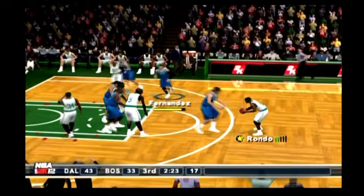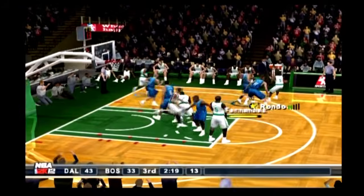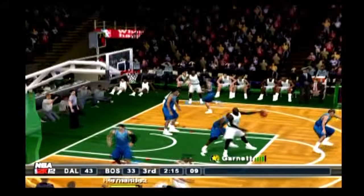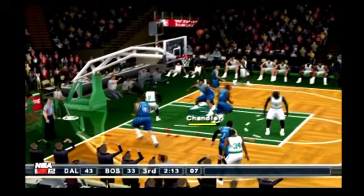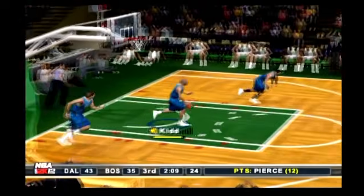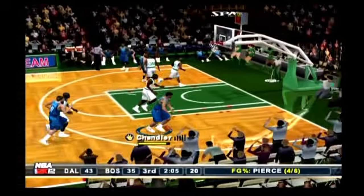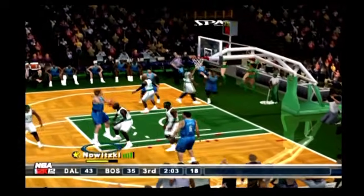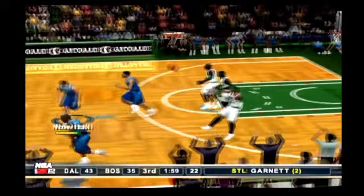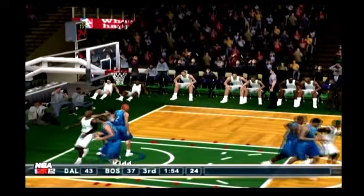Feeds it to Rondo. Passes it to the middle. Garnett tries to back him in. The lead is cut to single digits by Pierce. To Nowitzki. To the elbow, to Nowitzki. Tries to back down. Garnett came up with a steal. When someone's being that careless and sloppy with the ball, they're begging for it to be taken.